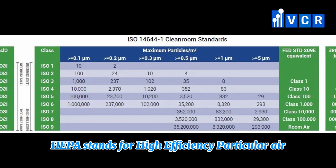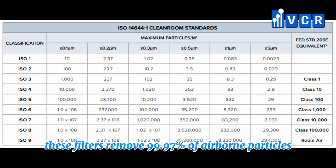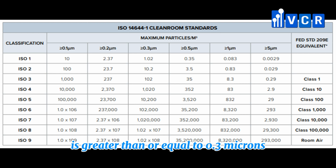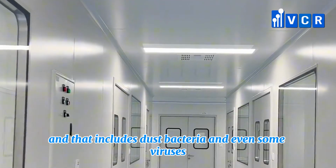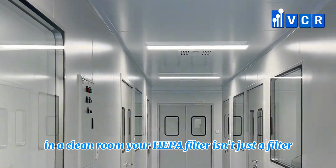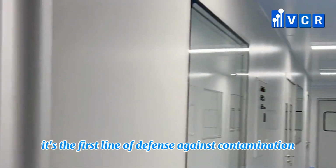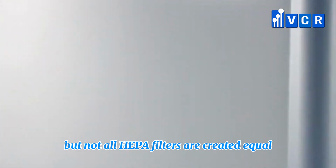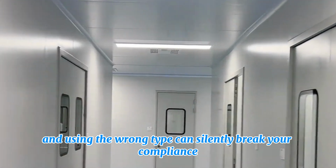HEPA stands for High Efficiency Particulate Air. These filters remove 99.97% of airborne particles greater than or equal to 0.3 microns, and that includes dust, bacteria, and even some viruses. In a cleanroom, your HEPA filter isn't just a filter. It's the first line of defense against contamination. But not all HEPA filters are created equal, and using the wrong type can silently break your compliance.